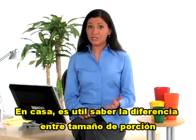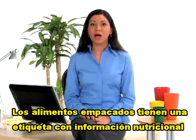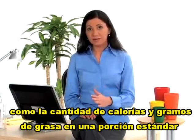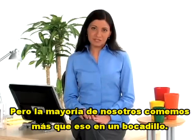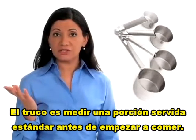At home, it helps to know the difference between portion size and serving size. Packaged food products are labeled with nutritional information such as calories and grams of fat based on that standard serving size. But most of us eat more than that when we snack. The trick is to measure out a standard serving onto a plate before you start eating.